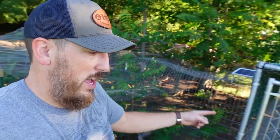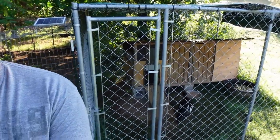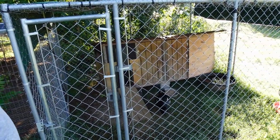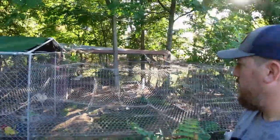So we put a lot of feed in there for them every day, but they also have feed and whatnot over here in their covered area that they can get into. Looks like he's gonna have himself a little breakfast. All right, ladies, you guys have a good day.